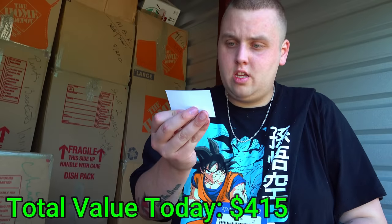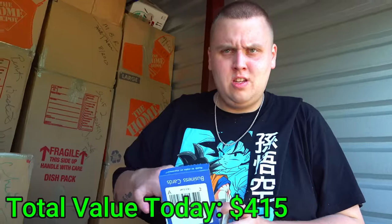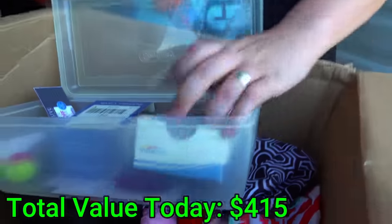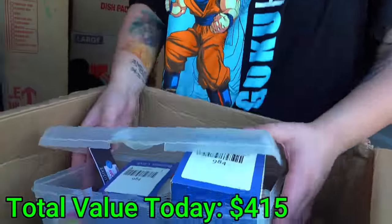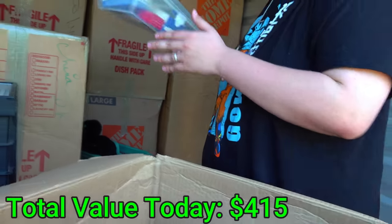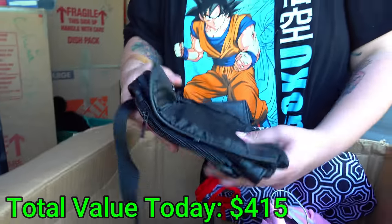Is this the same company? No, this is a whole different company. How many companies do these people own? That's weird. I really want to know what happened. I want to know how they went from owning multiple companies doing very well to not even being able to pay storage unit rent. It's crazy the world we live in.